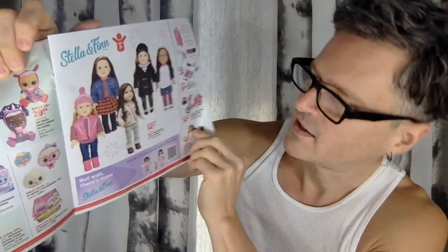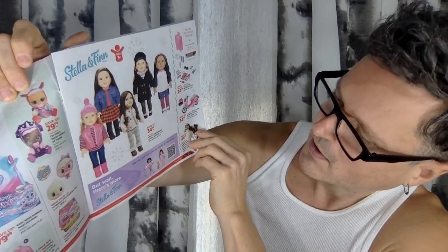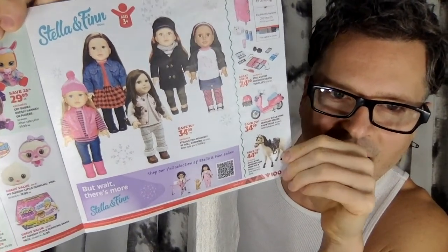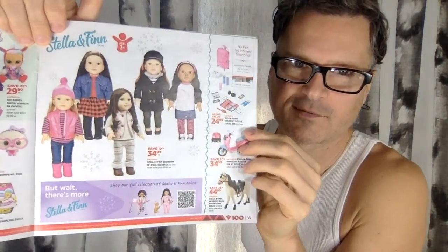18-inch dolls. I guess maybe these ones are smaller. They might not be, but it's kind of that whole our generation. Stella and Finn. I don't know if that is a new popular one. I should have heard about this. They're cute. Not really a big fan of that. I like hunky, chunky, cute, plump, baby, kawaii stuff. Just not when it's tacky.